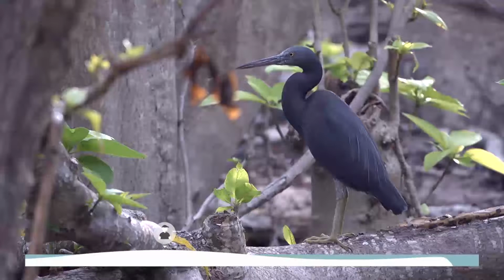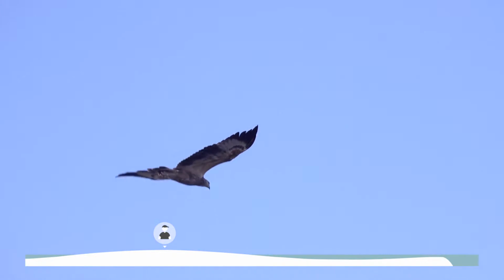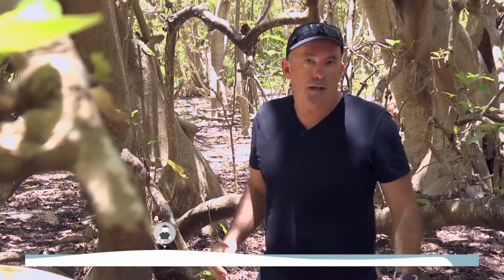Now, noddy terns in themselves fall prey to the eastern reef egrets and the white-bellied sea eagles that also inhabit the island. And despite the fact that Heron Island is only 16 hectares in size, there's an awful lot going on here. Let's see if we can find some of the other members of the Heron Island ecosystem.